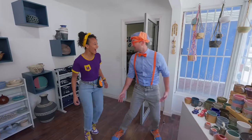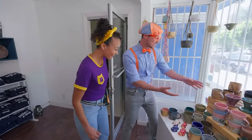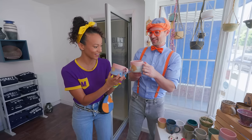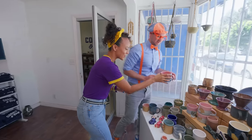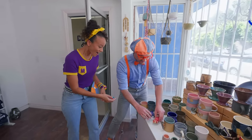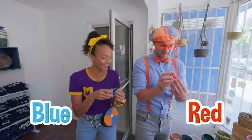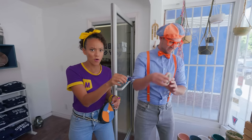Wow! Cool! Yeah, this room is filled with different art pieces! Yeah, check it out! Here, do you want one? Oh, yeah, thank you! Wow, unicorn mugs! These are so cool! Cheers! Yum! Whoa, there we go. Nice and gentle. Whoa, check it out! Cool! Cars! Mine is blue! Yeah, and mine is red! So cool that you can even make cars out of clay! Yeah, awesome! Vroom, vroom, vroom, vroom.